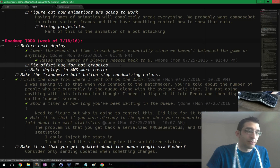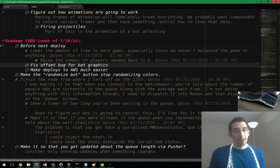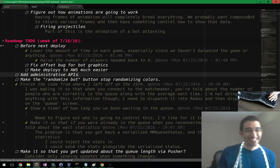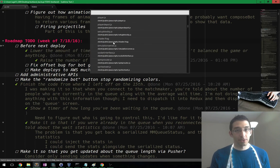What do I want to do here? Because I could just deploy this and you guys could start playing it, I guess. And I want to add administrative APIs. Yeah, that's why being able to relocate tabs is a good idea. So having bookmarks, or if you've got files open, just having them in a project, for example, so that you can just open them quickly.